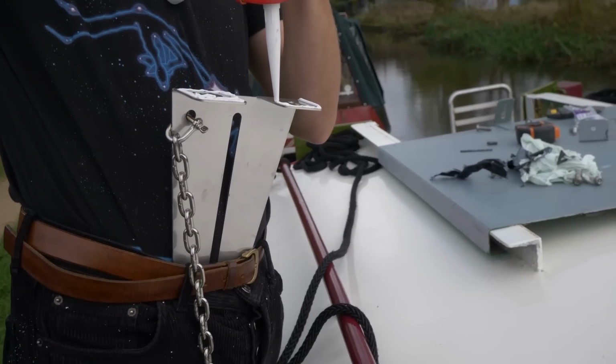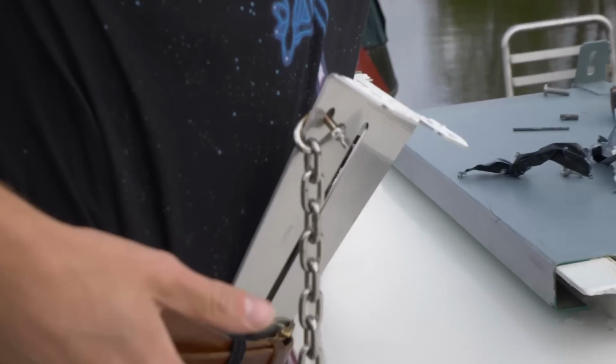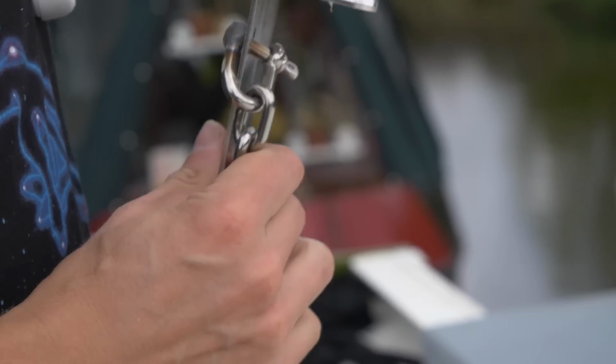Trousers, I didn't even notice. Oh my god. Oh, you are funny, Benny.